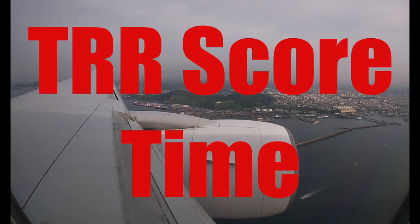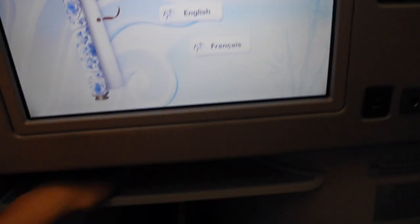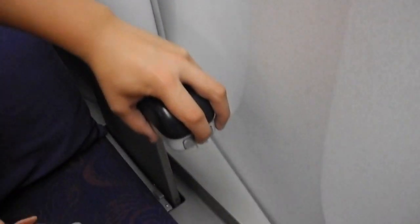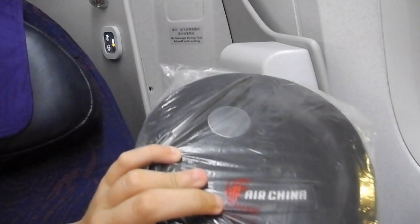It's now time for my TRR score for the Air China 777. Beginning with the seat, the comfort was the same as my 747, and it gets the same score: a 3 out of 5 for comfort, a 4 out of 5 for cleanliness, and a 3 out of 5 for the entertainment, for a 10 out of 15. The cabin is a little bit lower, but still gets a 4 out of 5 for cleanliness, and a 3 out of 5 for the layout, because they had it in a 2-2-2 instead of, I guess, the more normal business class layout of a 1-2-1.